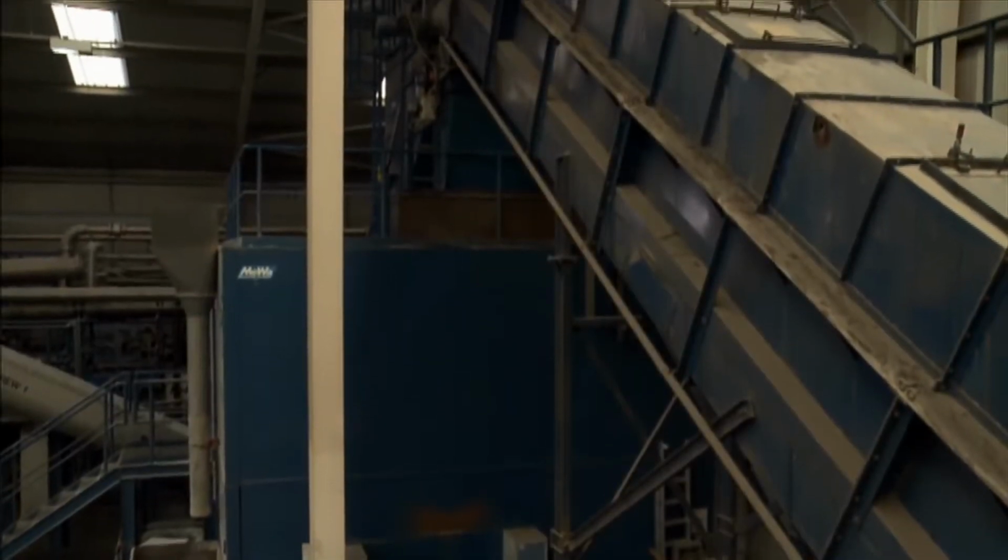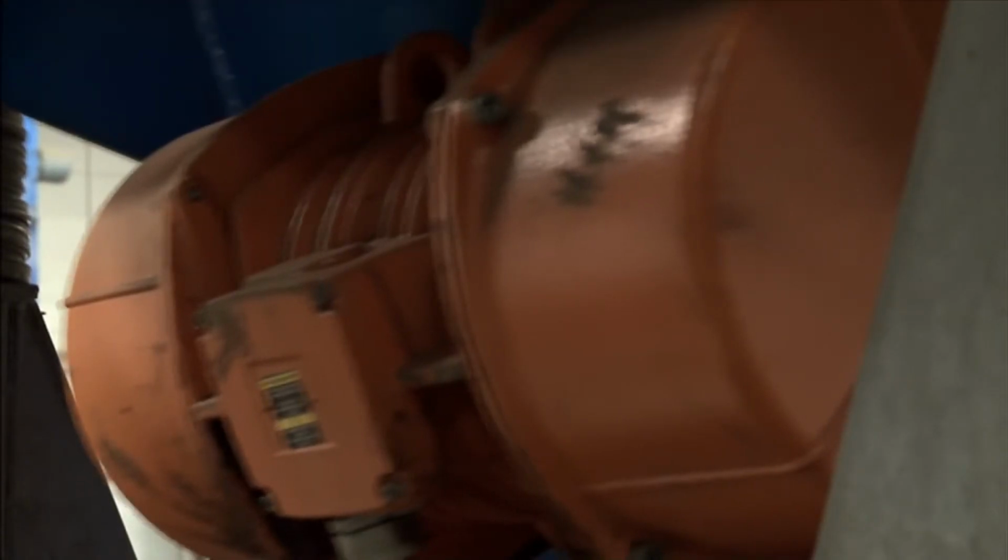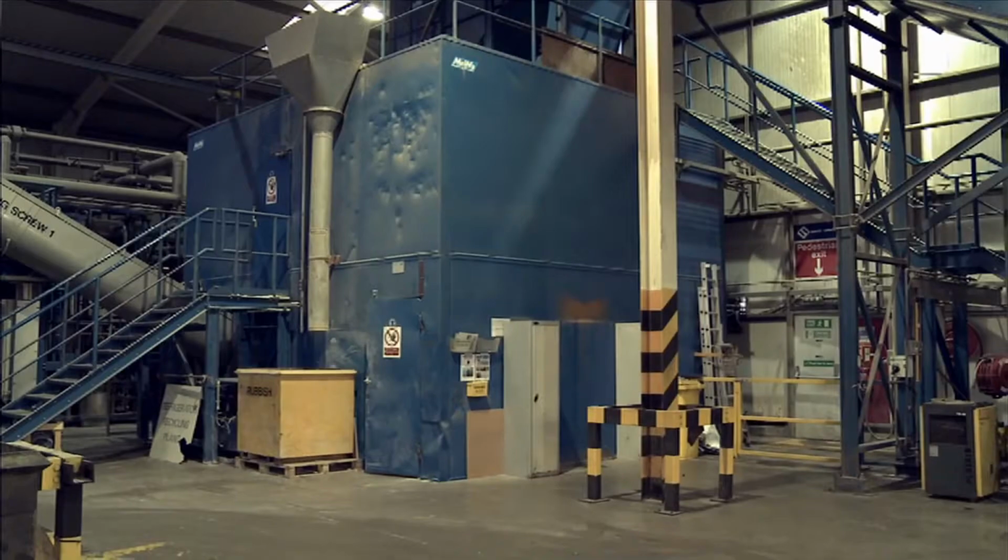Once this amount of fridges are fed up into the in-feed conveyor, they then drop into the cross grinder where the fridges are pulverized and all those products are broken down into various sizes.